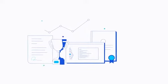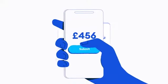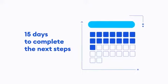Then, when you're ready, you can begin the application process with the Stage 1 application form on the Home Office website. At this stage, you'll pay a fee of £456. Once you click Submit, you have 15 days to complete the next steps.